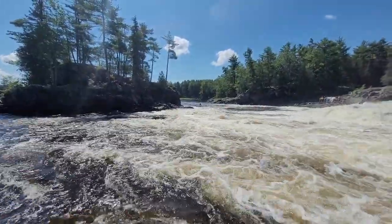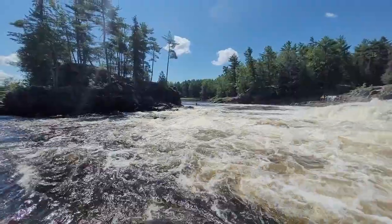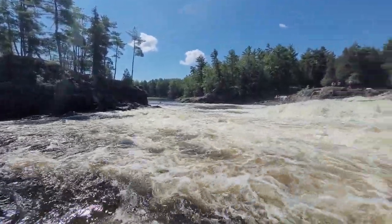Not the kayaker, but the other people. I guess this guy's gonna help out with safety probably. But around the corner, we've got 3 of our guides there as well. So we're getting set up to run.